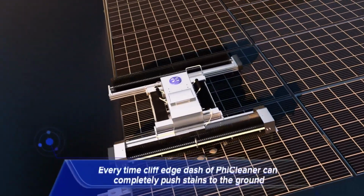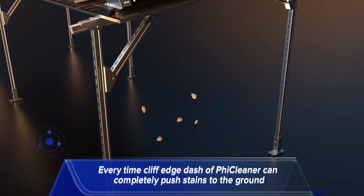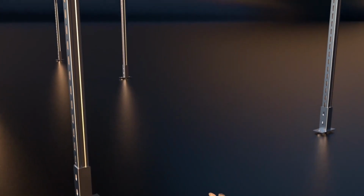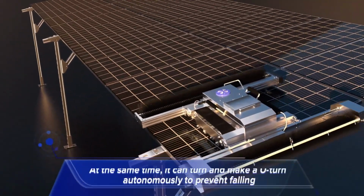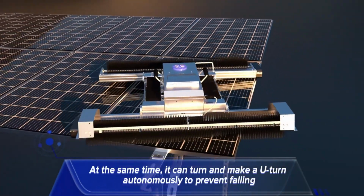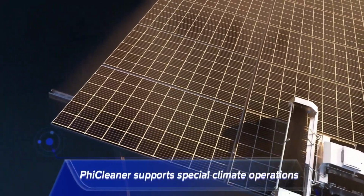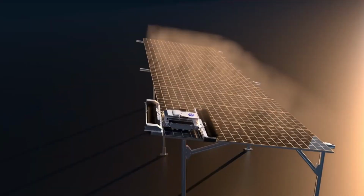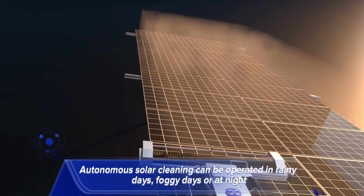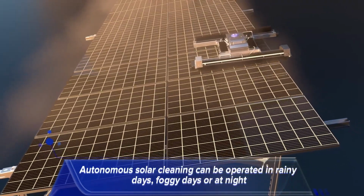Every time cliff edge dash of PhiCleaner can completely push stains to the ground. At the same time, it can turn and make a U-turn autonomously to prevent falling. PhiCleaner supports special climate operations. Autonomous solar cleaning can be operated in rainy days, foggy days, or at night.